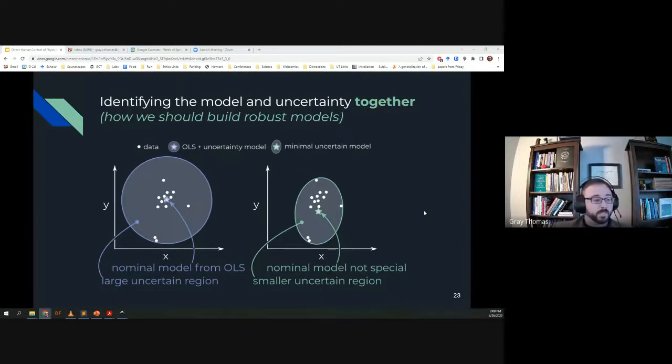So to draw an analogy here, your data that you get from system identification is like a scatter plot. And the traditional way of finding a robust model is to find the center of that scatter plot and call that the nominal model, and then draw a circle around that model. And that circle is drawn just large enough that it encompasses all the data.